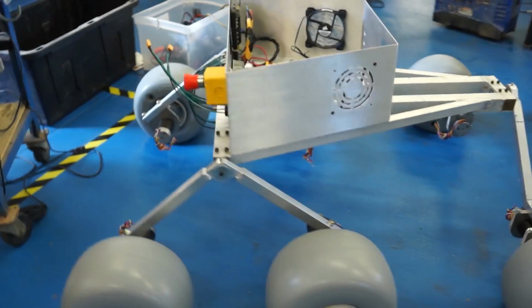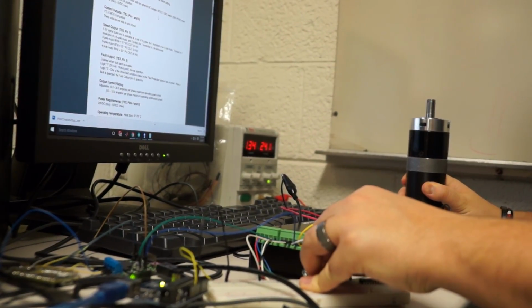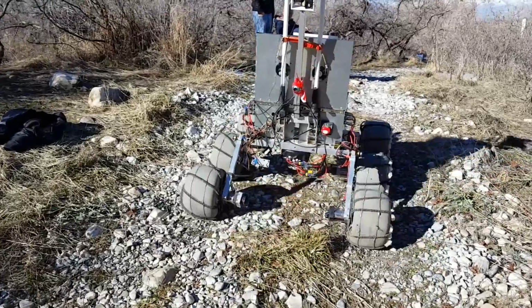We have also added 6 brand new drive motors with increased torque output and integrated feedback control. This will allow us to estimate position and trajectory on a new rover for the autonomous terrain traversal task.